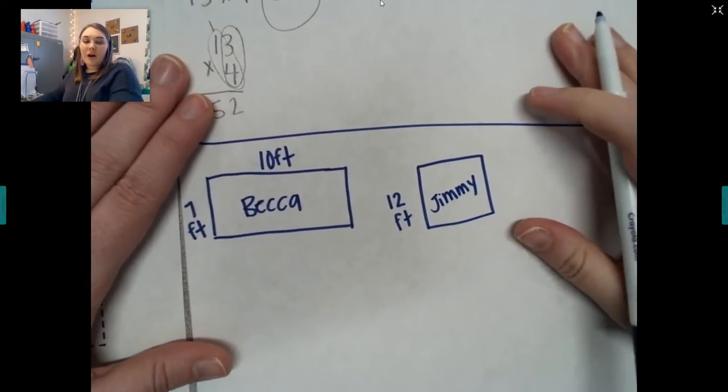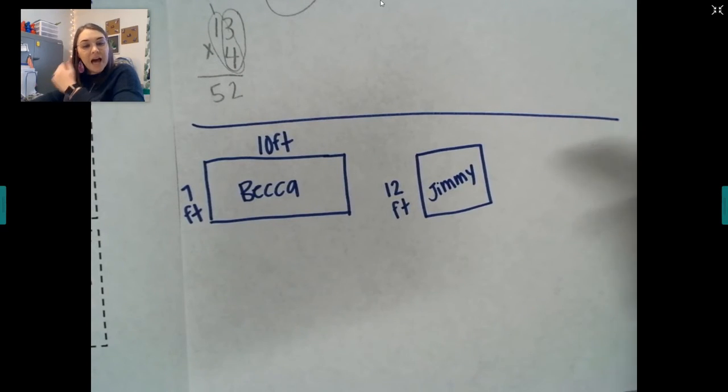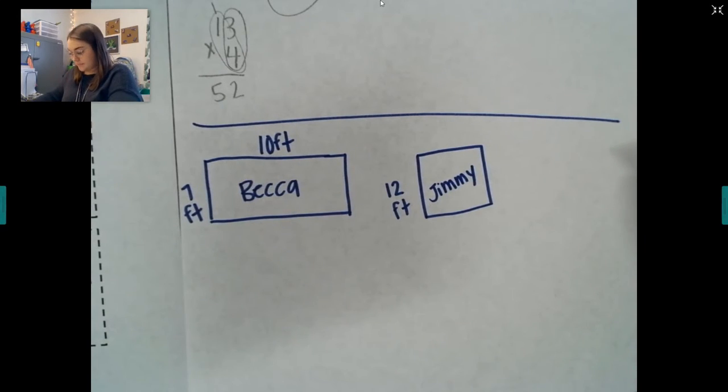Okay, I want you to pause the video again, and I want you to find the total area of both of these. So pause the video, and let's see if you can get this right.